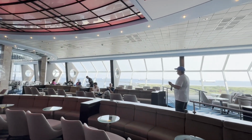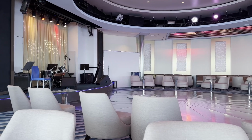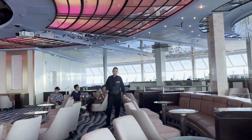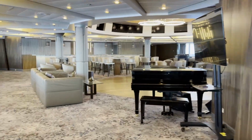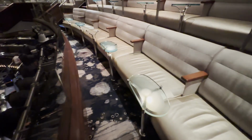They also held many events here, including trivia, Q&A, adult coloring, and silent disco at night. We spent a lot of time here as we do love the trivia. Another lounge, similar to the Sky, was the Rendezvous Lounge. Same idea with the big cozy chairs and tables, and another great place for trivia or to just listen to some relaxing music.